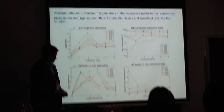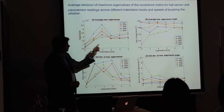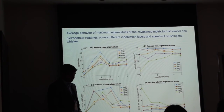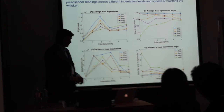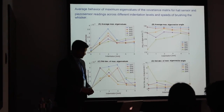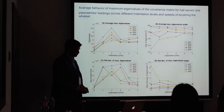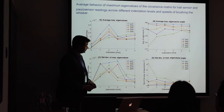And also the average eigenvector angle settles down in the stable region. The angle of the eigenvector with the highest eigenvalue settles down in the stable region in figure B. But figure C shows that the standard deviation of the maximum eigenvalue increases and decreases with the increasing indentation. And finally, figure D shows that the standard deviation of the angle of the eigenvector corresponding to the maximum eigenvalue converges to a stable region with increasing indentation level.